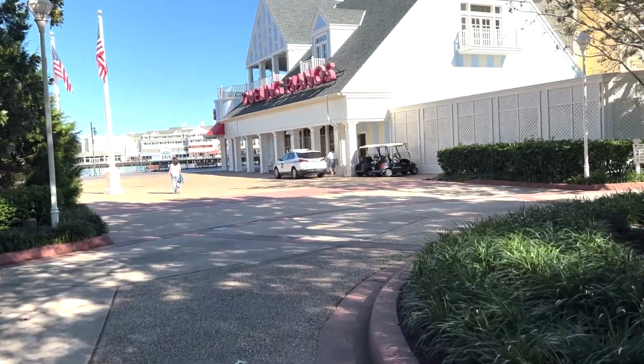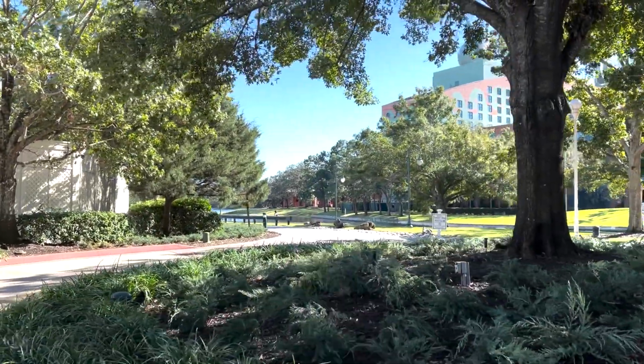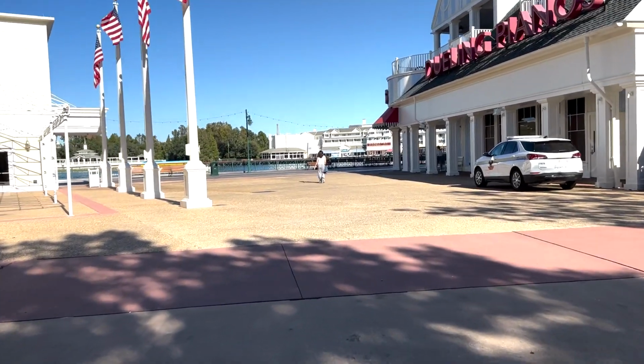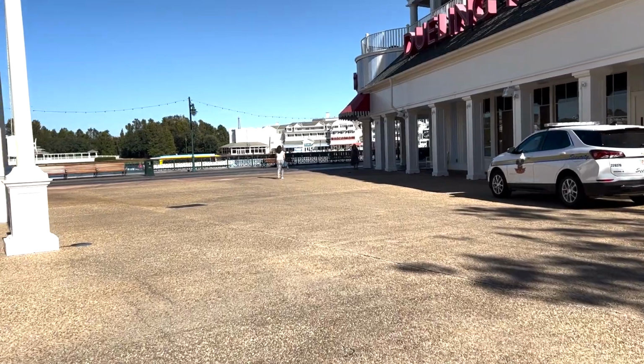So I'm walking over here. For reference, I was over there. You see those brown buildings? That's where I was standing before, waiting for the bus. And then I walked through the Swan Resort. Now I'm gonna go onto the boardwalk and walk over to where they have their buses.